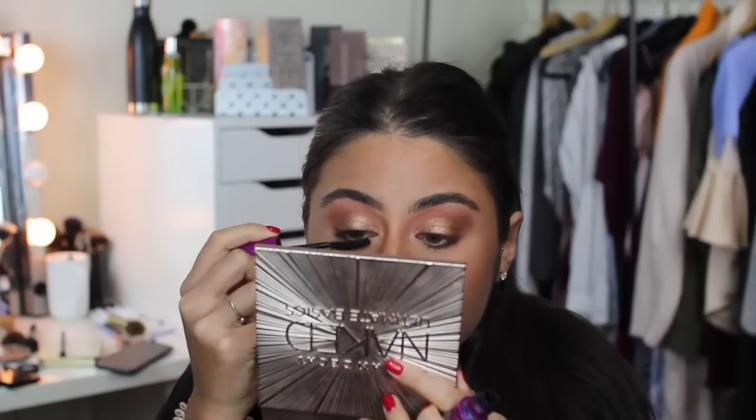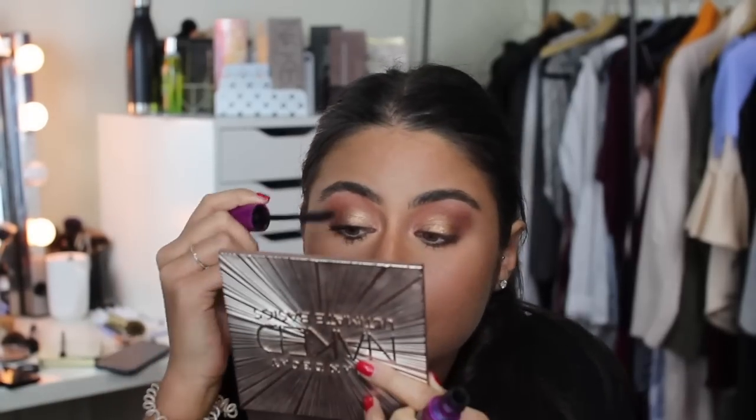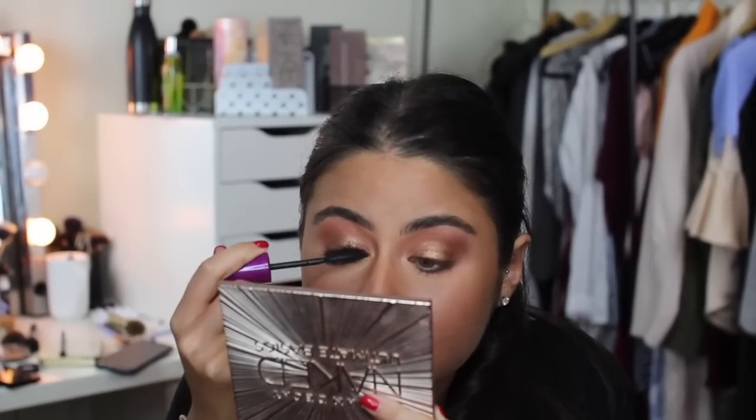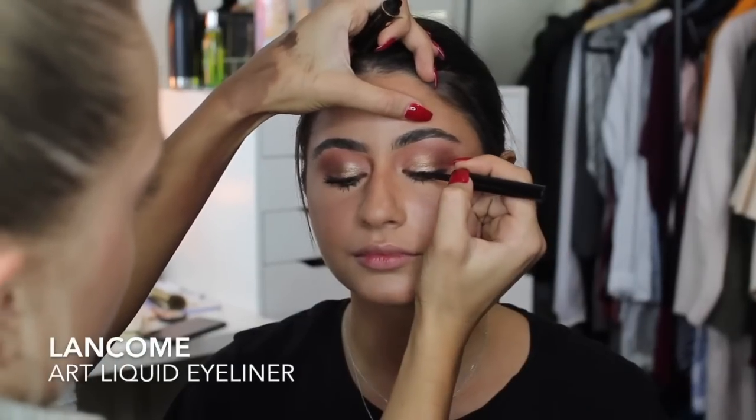So Daisy applied her own mascara. I do this before eyeliner, I just always have. So she's going to apply a thin coat just because we are going to be applying lashes on top. And the next thing I'm going to be using is this Lancome Art Liquid Eyeliner.